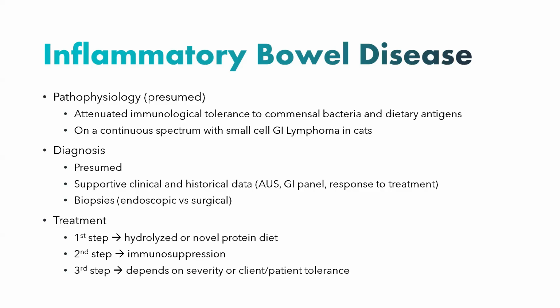Other supportive information you can get would be an abdominal ultrasound looking for enteritis or thickening of certain layers of the intestinal tract. The Texas A&M GI panel, really focusing on cobalamin and folate, but you could also include PLI and TLI for a more thorough workup, which is usually unnecessary, and then response to treatment, and then again, biopsies. You can do endoscopic biopsies, which are really just mucosal, which is where you're going to get that diagnosis, or if you want to be fairly certain or you think there's something else going on, like infiltrative neoplasia, full thickness surgical biopsies may make more sense.